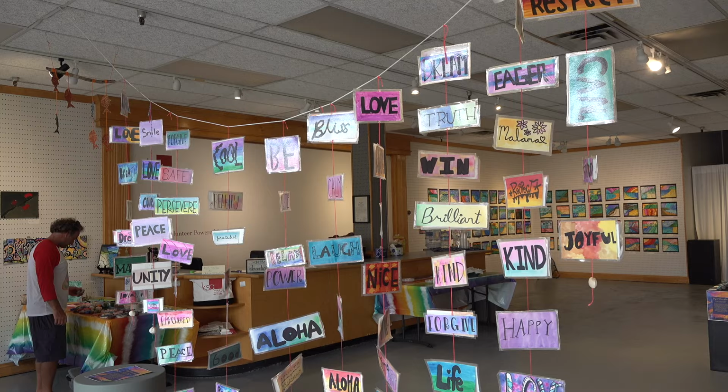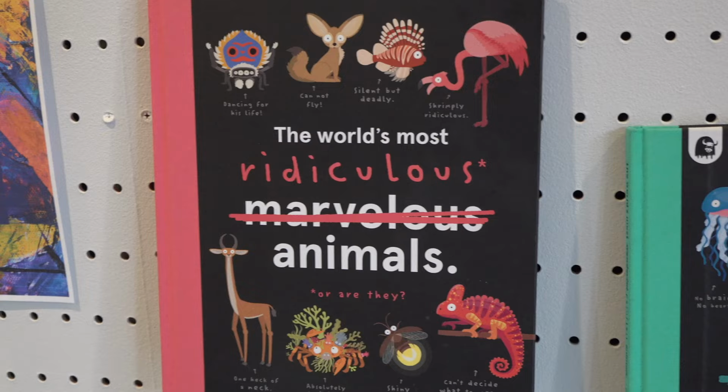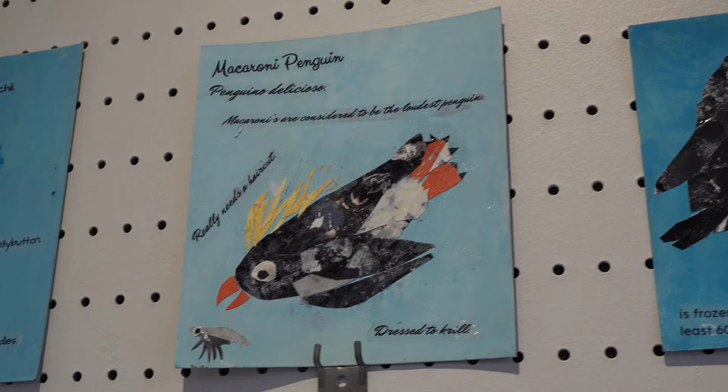Our collage project this year was a mixed media project. And we started with these books that I had found. I'd seen something online about these books that were about really funny creatures. And, you know, kids love animals. And they seem to glom onto certain interesting animals like axolotls and blobfishes.